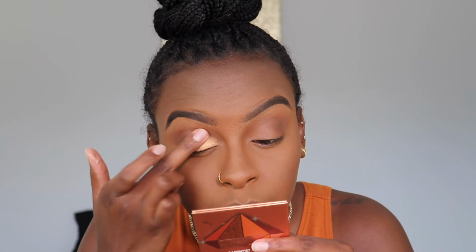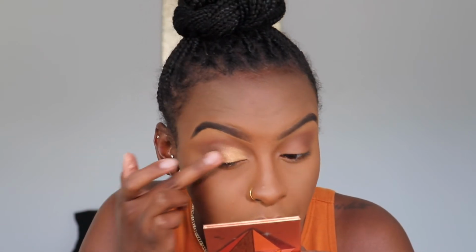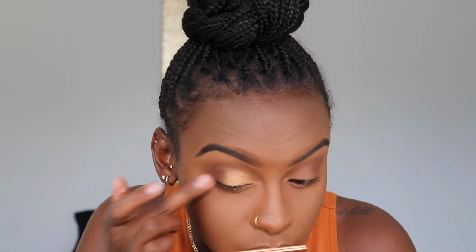And I'm also gonna kind of bring it up to the crease a little bit, just to blend everything out together a little bit. So just like that, as you can see, I dragged the color up a little bit into my crease and my inner corner, just to kind of open my eye up a little bit.